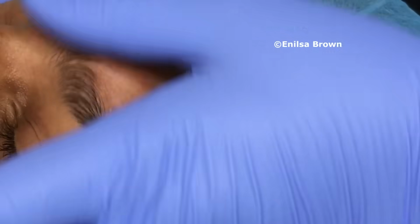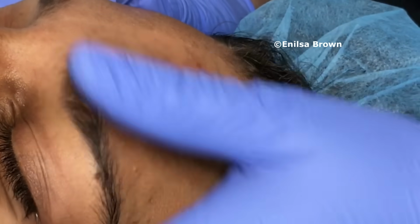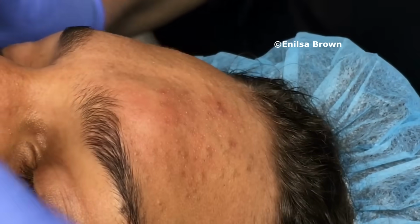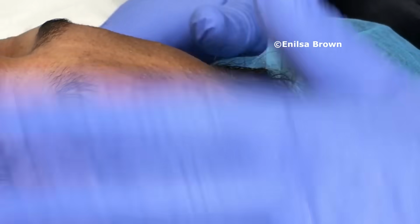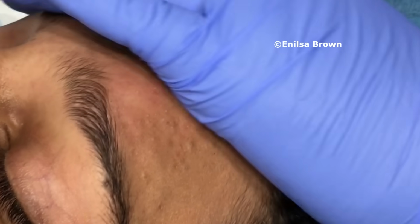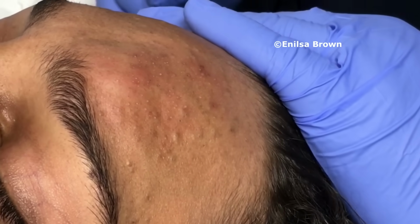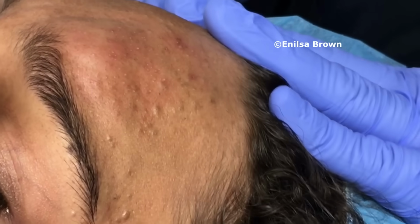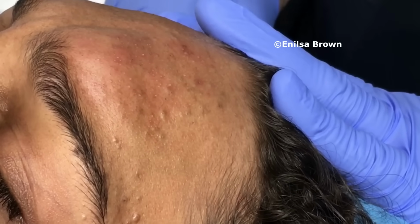Okay, you could feel the difference on his skin. Okay, and the same way here. And even though you're probably thinking, oh, there's not a big difference, but he had so many blackheads that you're going to have to work some more on them.